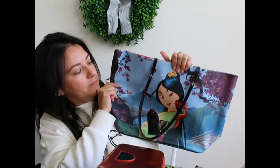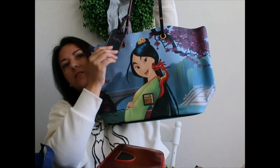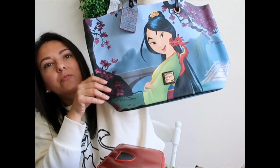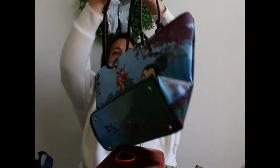Then they also have totes. And sometimes their totes just have a beautiful image like this, so there's no need to be choosing placement. This is a beautiful one, Mulan. And then look at the back. Look at the back.